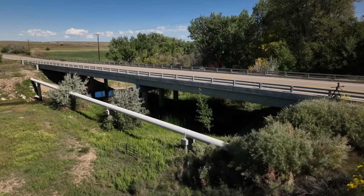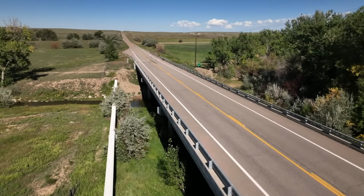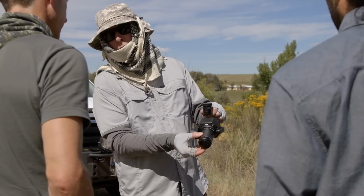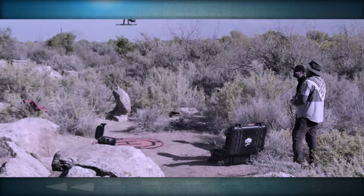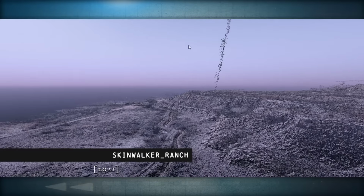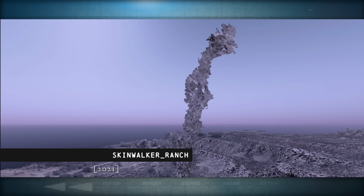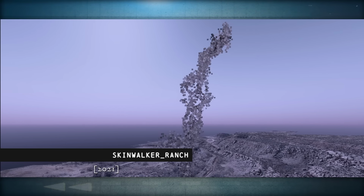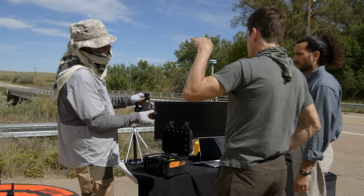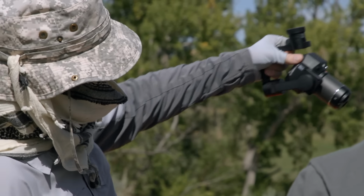Exactly. For this experiment, Pete Kelsey will be flying a photogrammetry drone over the Miller Ranch Bridge. Pete used the same equipment at Skinwalker Ranch in 2021 to capture an anomalous spire over the east field. Look at this phantom structure that's sticking up in the sky. It looks more than 100 feet in the air. That's nuts. So as you pass the bridge, that's going to be scanning essentially across it, basically at an angle.